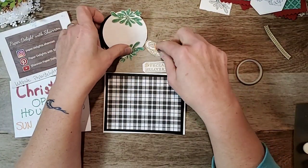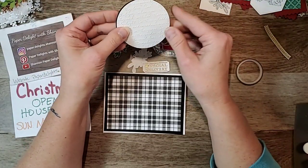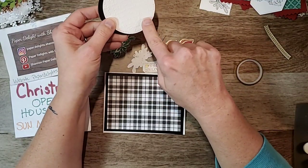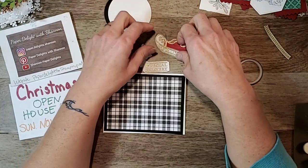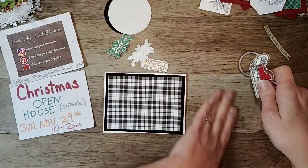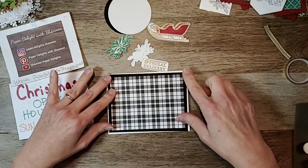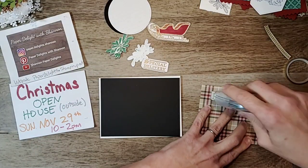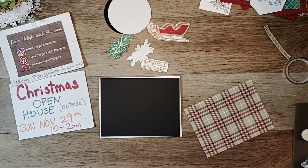Isn't that cute? Got a black circle and a white circle. They're both the same size because this was the largest circle. And then I embossed this with the Scripty embossing folder. I got a new one because I use it so much and I was squishing it and using it up. So that was my idea. So let's start to put it together and see how it looks. And of course I'm all out of adhesive.